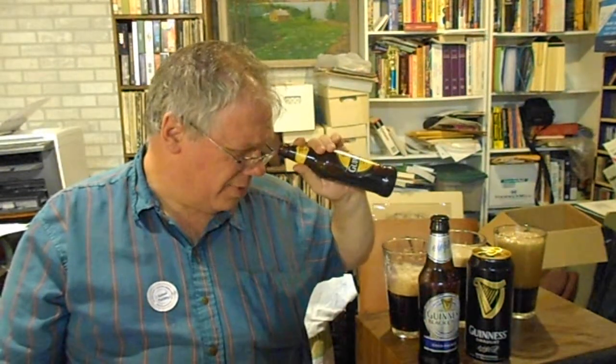And even without the widget, that I thought those had widgets in them. We'll shake it around when we get done here. Nope, no widget. So that kicks up a bigger head than, again, the regular Guinness Draught.